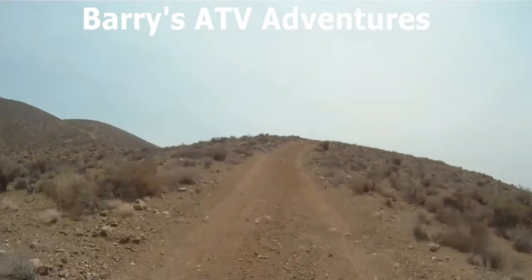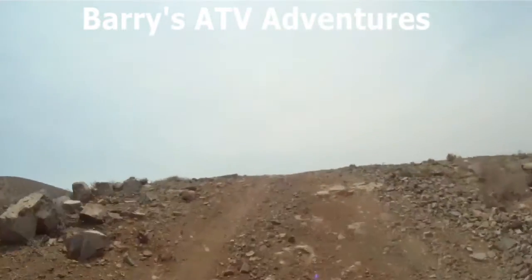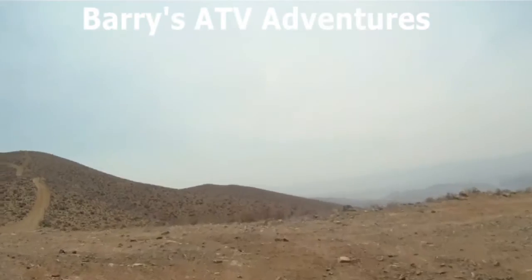Slowing down, make sure Mark has made up all these little uphill climbs. We've got, I think, two more uphills and then we're done. I'll let Mark take the lead and I'll follow him over to the canyon.